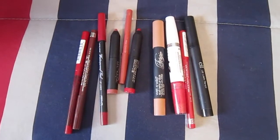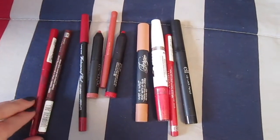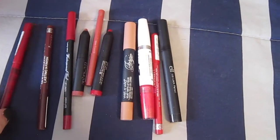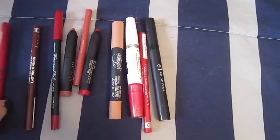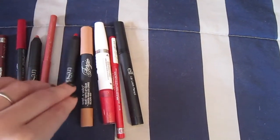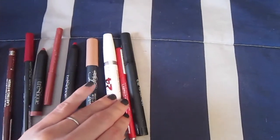On to little skinny lip items. We first have a NYX lip liner in Red. We have a Rimmel liner in Coffee Bean. Another waterproof gel lip liner in True Red. Then we have a Trestique Mini Matte Lip Crayon in Florence Fig. Another Rimmel liner in Wild Clover. And then we have another Trestique Mini Matte Lip Crayon in Chile Red.